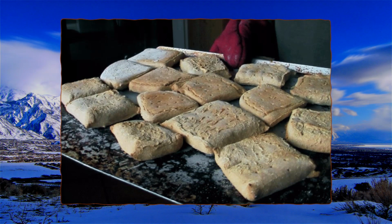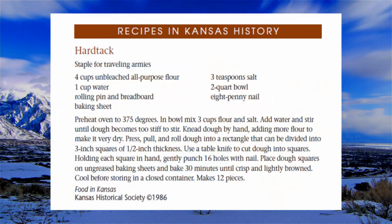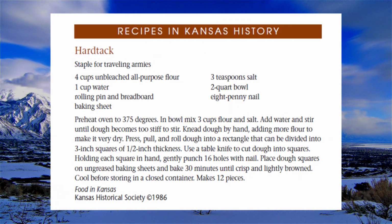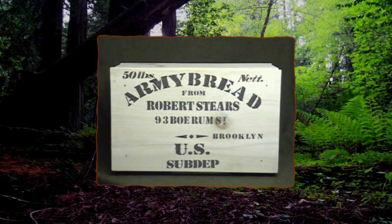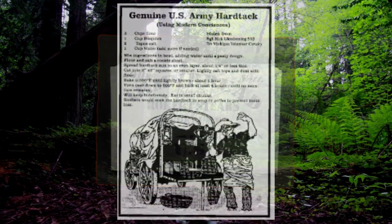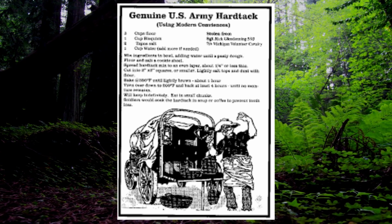Now, during the Civil War, 3 by 3 inch squares of hardtack were shipped to both the Union and Confederate armies, making it a staple for most of the soldiers' rations. Typically, this was made 6 months before they shipped it, so it was already 6 months old when they got it, and they would keep it as long as necessary.